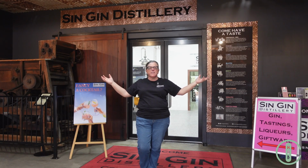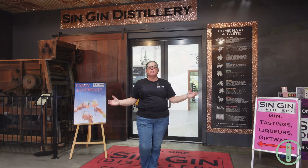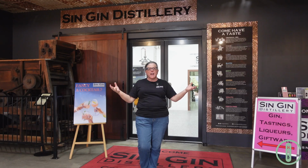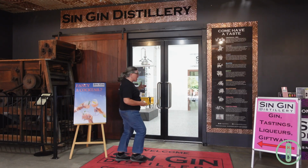Here you can see us, we're inside the Swan Settlers Market, which is a 101-year-old grape sorting shed in the centre of the Swan Valley. And now we'll go through to the distillery.